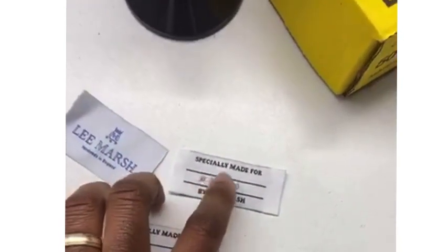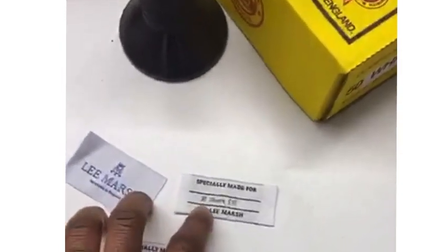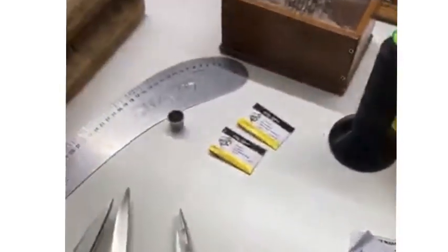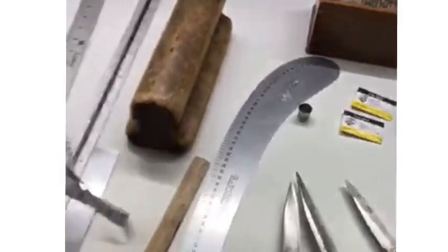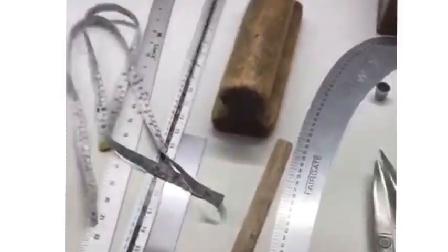So you can put the customer's name, because that's what we do traditionally on Savile Row. You put the customer's name on a label, and this is what you stitch inside the pocket, so the customer has a reference and all that. So I would suggest all you need is the labels to start off with. Your logo, Instagram account, website, just basic, and just your basic tools, and you can get going.